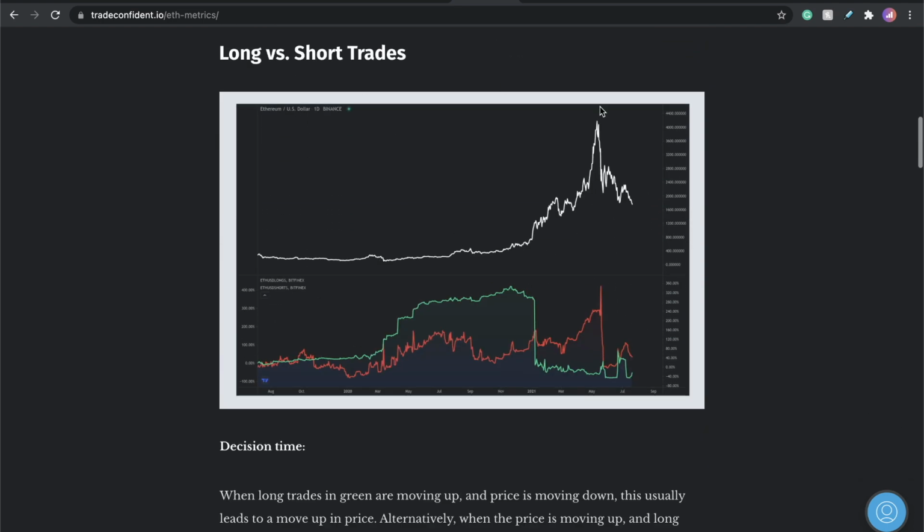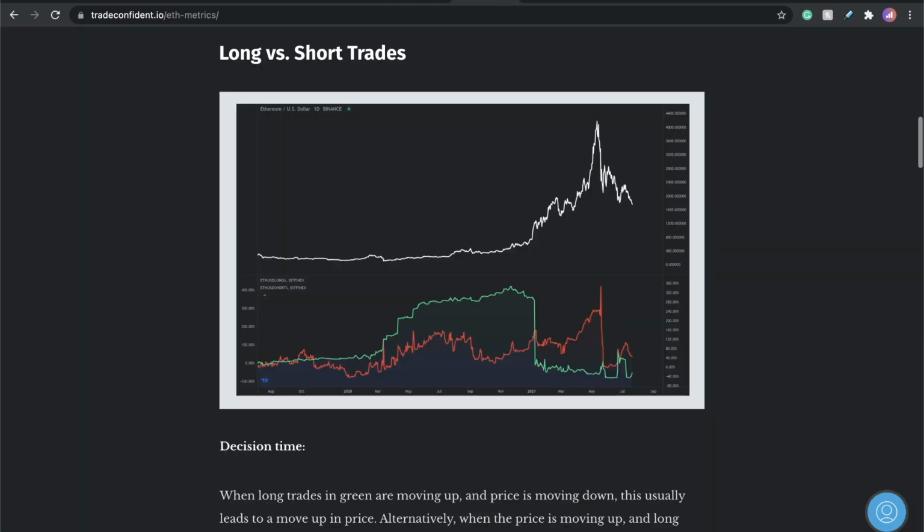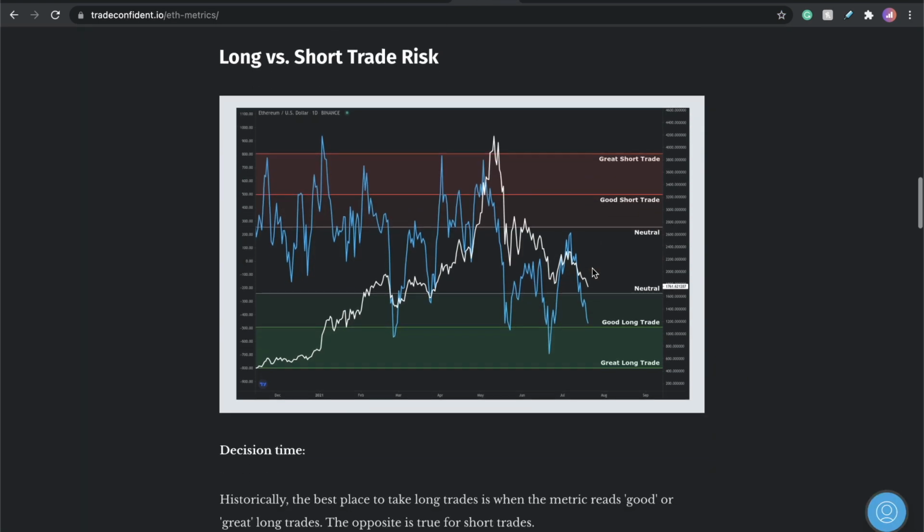So go down here to long versus short trades. This is a very good sign. Short trades are dropping out of the market for Ethereum, and we see long trades come in. So let's pay attention here. In 2.5 hours, you need to be watching this to see what happens. If the short trades move out even further and long trades increase, very good sign. We're going to keep heading up. That could have been the bottom. Guys, we might have seen the bottom for Ethereum, and we might just keep heading up from here. But watch the metrics. The metrics don't lie.